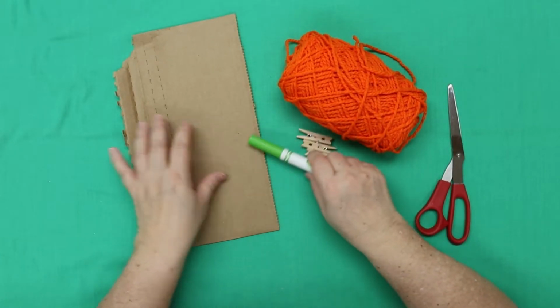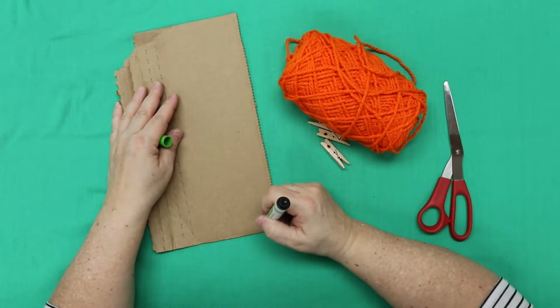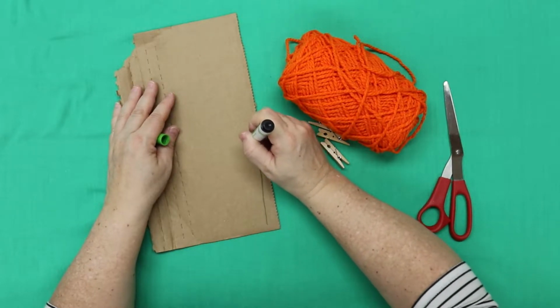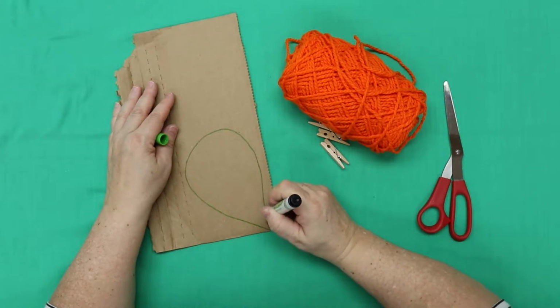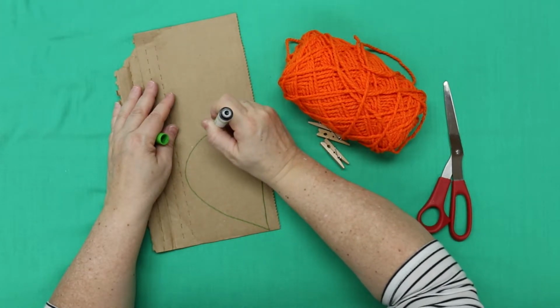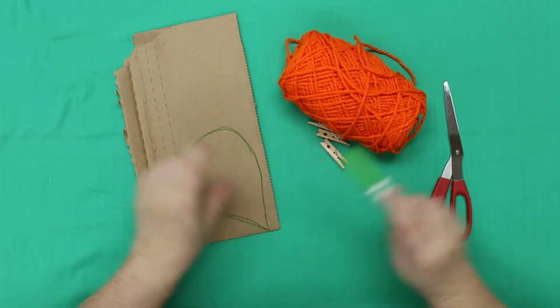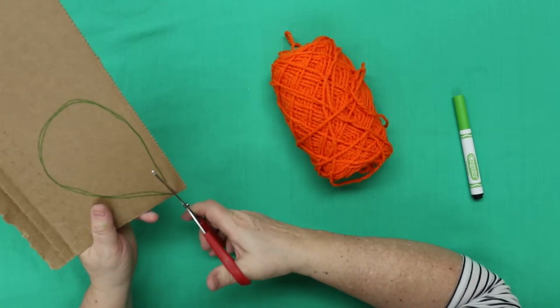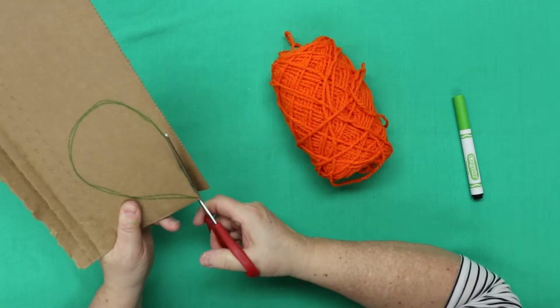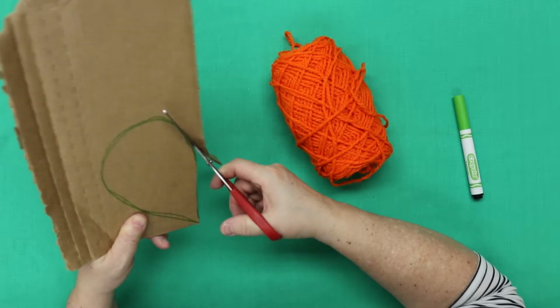So let's get started. First, we're going to make a carrot shape. And it's not going to be a long, skinny carrot. It's going to be a little bit of a wider carrot. Just something like that. And then we're going to cut it out. And it doesn't matter if you can see the magic marker because it's all going to be covered with yarn.